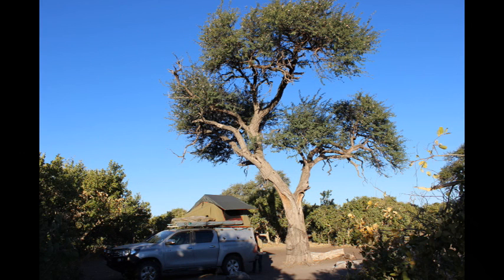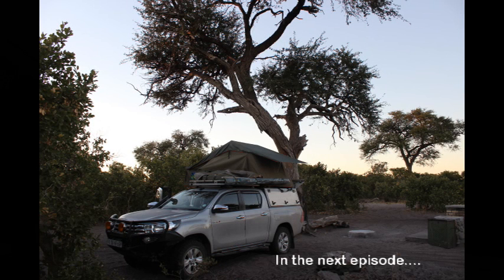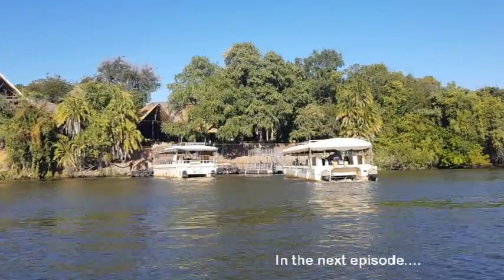The Chobe National Park we experienced until now did not disappoint. We'll definitely visit Savuti again, but next time I will add an additional 2 days to the itinerary. The next leg of our journey will take us to the Zambezi riverfront of the Chobe National Park.